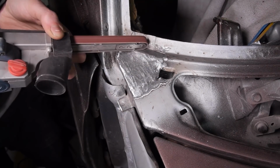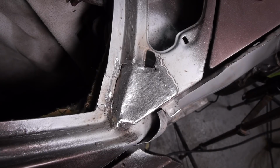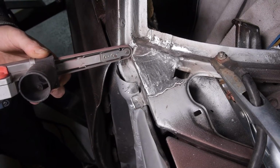This is future Steve here, watching this back as I edit it. I've only just noticed that the bottom lip where the windscreen sits isn't right and needs to be reshaped. I don't notice this for a little while, so bear with me, I do get there in the end.